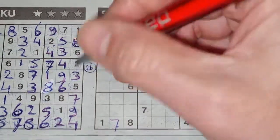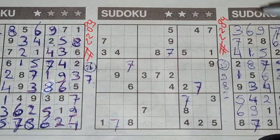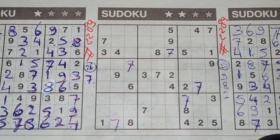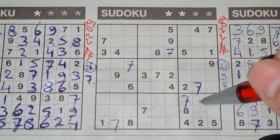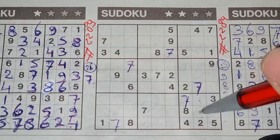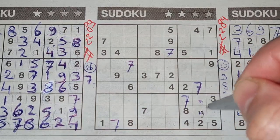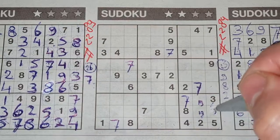I can see digit number 1 for the number 7. All right. 1, 2, 3, 4, 5, 6, 3, 6, 9. 3 missing numbers in this big square. Those missing numbers are the 1, the 9, and the 6. And look, we have a 1 and a 9 here, so no 1 and 9 in this box. The 1 and the 9 go in these 2 boxes. Let me mark those 2 boxes. 1 digit left in this big square for the number 6.